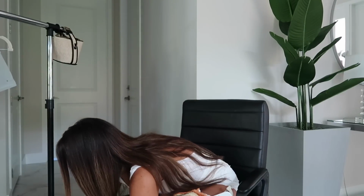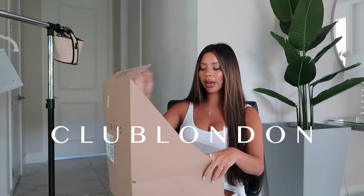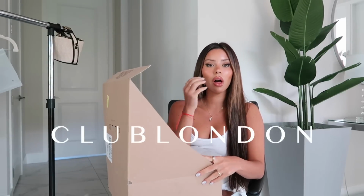But I'm gonna start with showing you guys the clothing and then we'll go into everything else. Okay guys, let's get into some of the clothes that I recently got. I'm gonna show you guys everything that I got from Club London first. I've never ordered from them before and I will say their clothes are very good quality. They kind of remind me of Opali a little bit. They do run small, so definitely size up if you're not sure. It's always better to take clothes in.